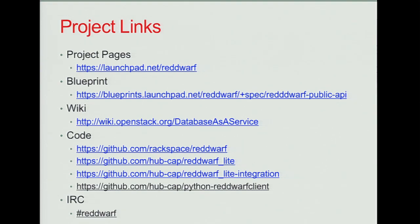All right, so if you want to get more information, we have our Launchpad page, we have the different repos. We're always hanging out in #reddwarf on IRC. There's the original blueprint for the public API, and it's in the wiki too. So at this point, I'd like to open the floor up to questions.